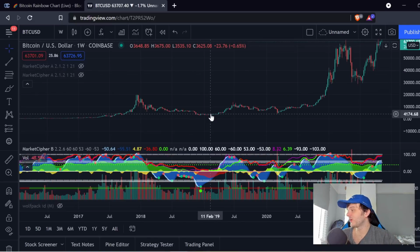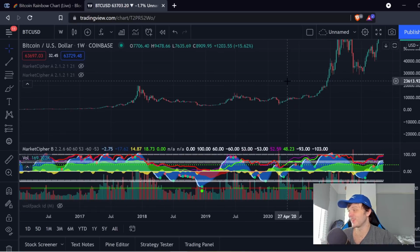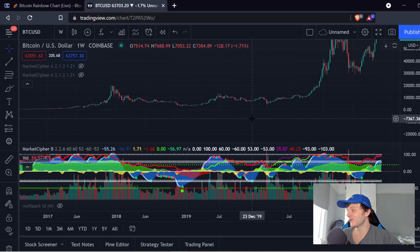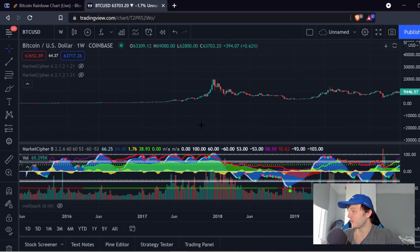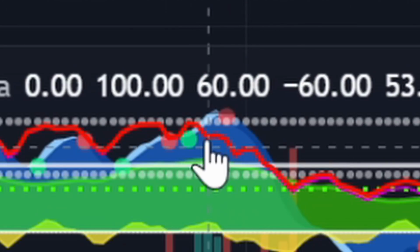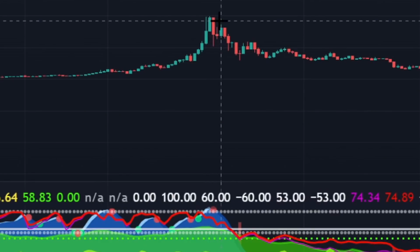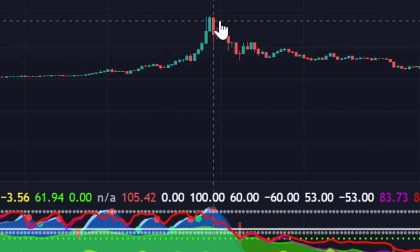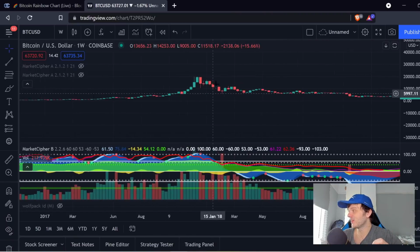Say you bought here, you're looking at a 20x if you held on to that since then. You know what I'm saying? And it goes the opposite way too. It even predicts when a huge sell-off is going to happen. If we look at the top of the 2018 bull run, you can see that that red dot here was printed at the absolute top of the market. It gave you a good warning to sell your Bitcoin at around 18.5k. How good an indicator is this?